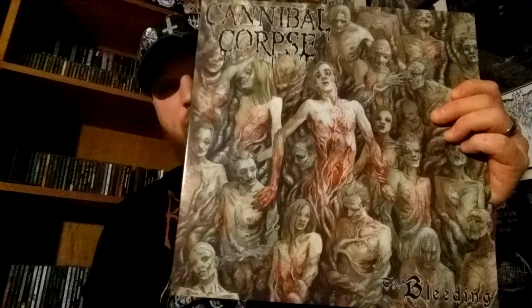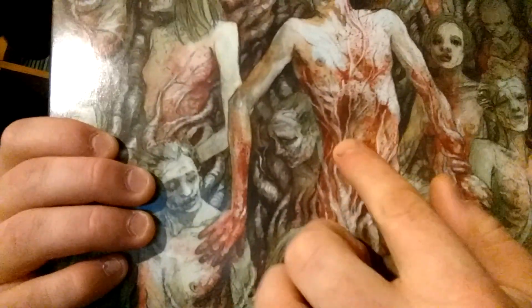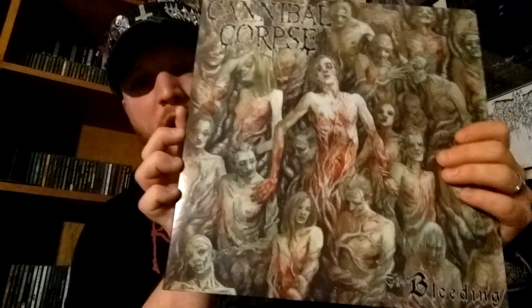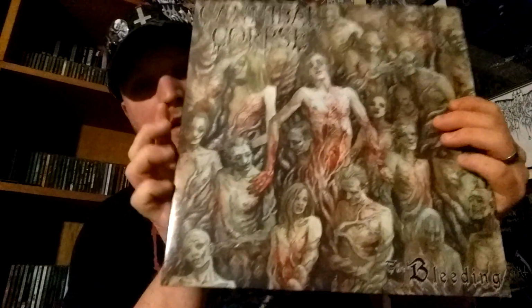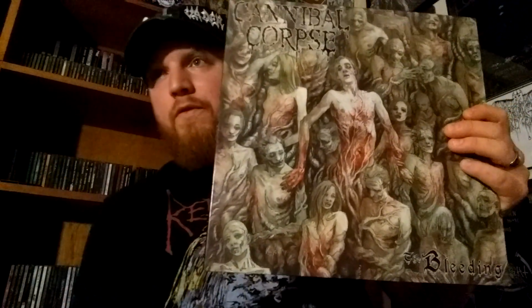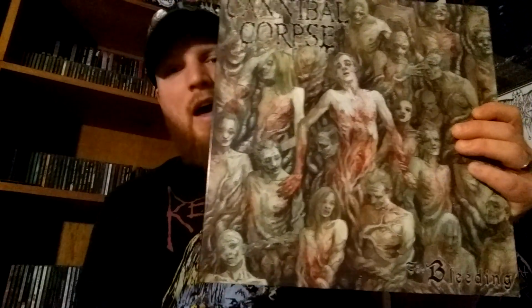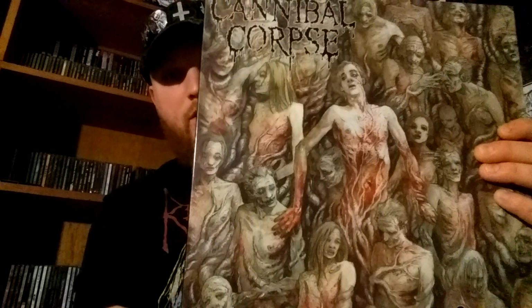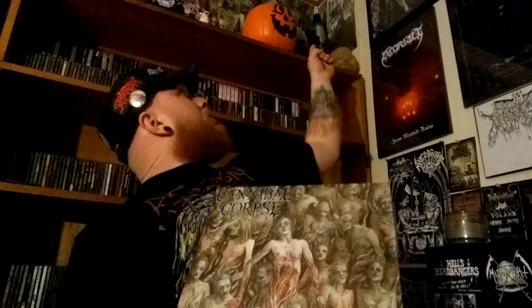This one is The Bleeding. So they've obviously went with the original cover art instead of the blown up piece of the chest here. Which honestly, I like this one better. I know the band didn't like it when they first got the copy of this, but honestly, I think it's pretty good. I don't mind it too much. Coming off of Tomb of the Mutilated, Butchered at Birth, and Eaten Back to Life, I can understand where they're coming from, but I still think it looks really, really cool. So again, this is one of the 2016 reissues, and I have the poster right here.